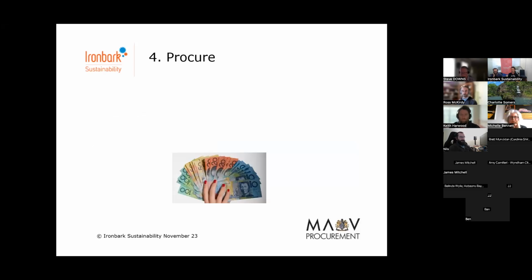Okay, so the procure stage. Once the design is complete and you know what you need or want, councils can use the MAV panel to leverage the combined purchasing power of all Victorian councils to obtain materials, so lights and PE cells and whatever else is needed for the upgrade. And you can procure installation services as well.